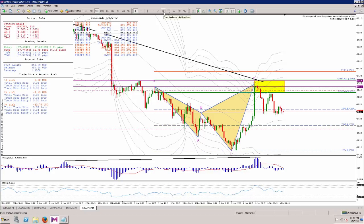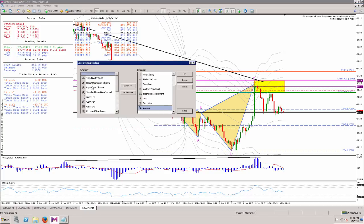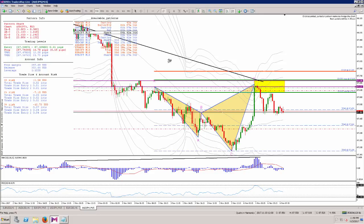You get your pitchfork tool up here at the top, right? Now, if you don't have this, then you got to right click, hit customize, and it's in here. Okay, just add it and you're good to go. Okay, so what I'm going to do, now that I've selected it, I'm going to find the X. I'm going to click there.